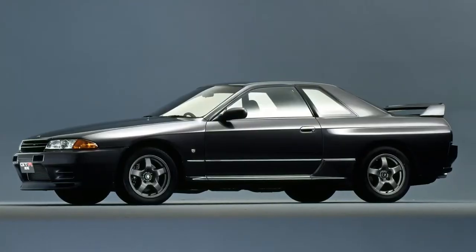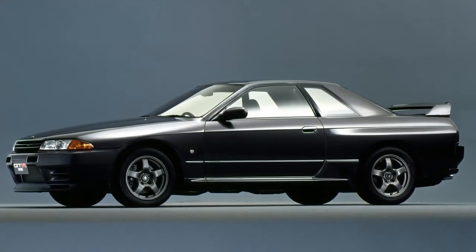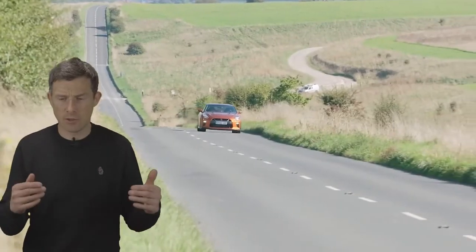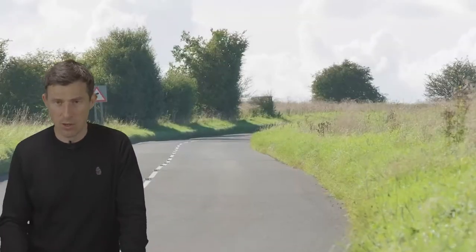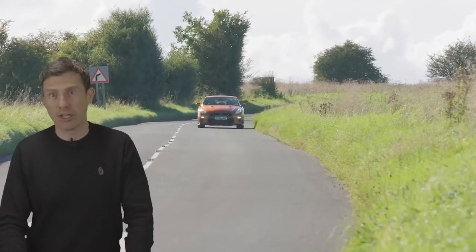Obviously, with all that power, you're going to need four-wheel drive, and four-wheel drive has been a signature of the GT-R ever since the R32, hasn't it? And in the latest R35, the four-wheel drive system was quite complex. For instance, that four-wheel drive system sends power first to the back, then forward again to the front wheels, and it has a transaxle gearbox. All very confusing, mechanically complex, especially if something goes wrong.